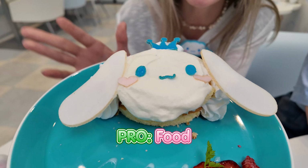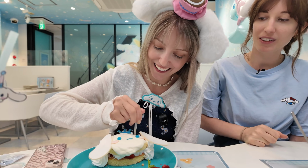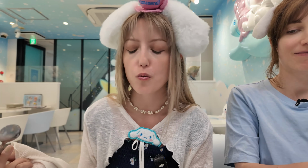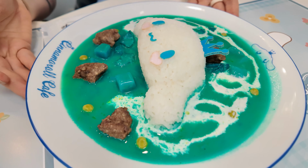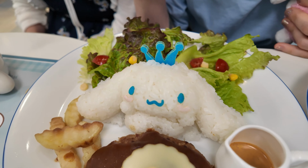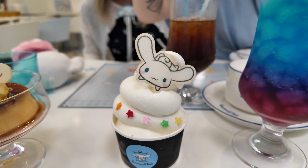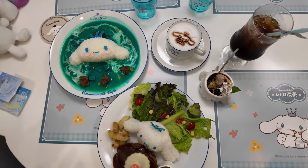Awesome. Another huge pro of this place is the food. The food is so cute. Yeah, oh my god, the cake that you had as a prize. That was so good. I think that was the cutest one. Honestly, it tasted good and it was freaking adorable. 10 out of 10. They also had this blue curry that doesn't really look edible, but don't worry, it actually did taste like curry. And they also had Cinnamoroll sleeping under an omelet. Oh, the rice cinnamon roll? Yeah, that was really cute. They had a few other things too, like the drinks were really cute, and the ice cream. The ice cream was okay. It had a little card in it, but it was cute. The food was actually too cute to eat.